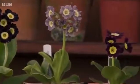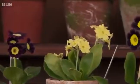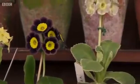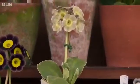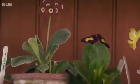All these plants are extremely artificial and are arrived at by a grower just selecting what he wants. So if he wants stripes, he will find one that's a bit striped and then keep that and breed it with another one that's a bit striped, and so on and so forth.